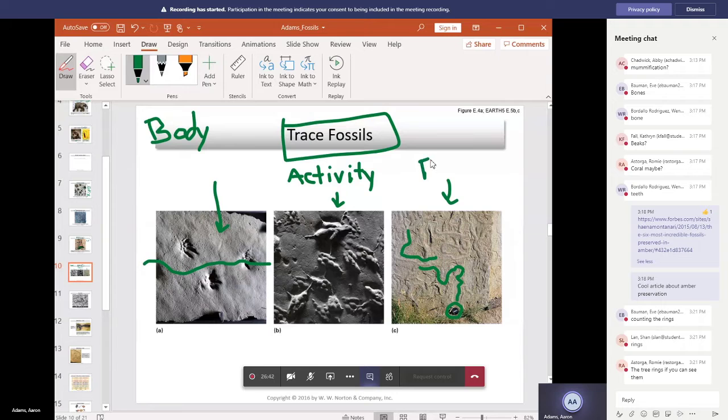These are what we call burrows. So there are a lot of organisms that burrow. Can you think of any that burrow in the sand? If I told you this was a sandstone, you'd go up there and feel it, and feel that it's gritty. Okay, so this rock is a sandstone. Can you think of any organisms that burrow or dwell in sand?